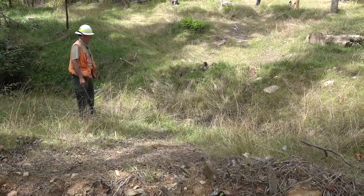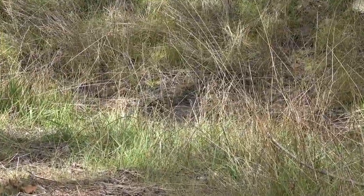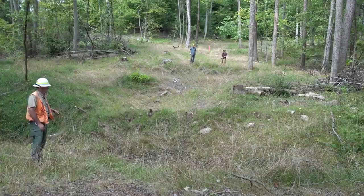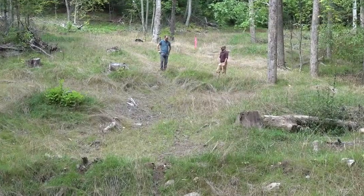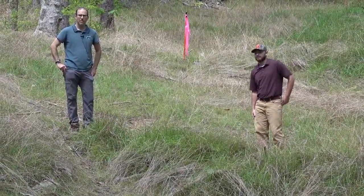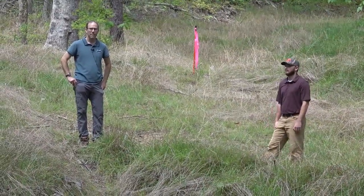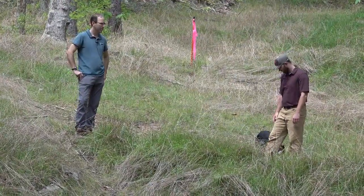The stream's running clear. And water bars are typically used on roads that aren't going to be used for much traffic, maybe an ATV. If we look up the hill, back where Jack and Richard are, they're standing on top of and in a water bar. And a water bar is just simply a berm that's been put in. It's about 12 to 18 inches deep, and it runs about a 30 to 45 degree angle to the road. And they're excellent for closing out a forest access road.